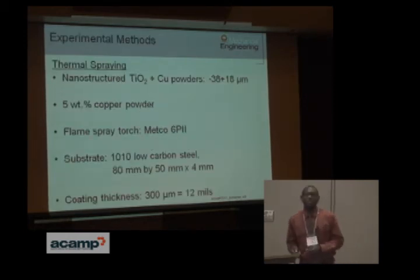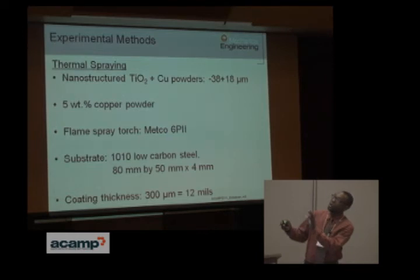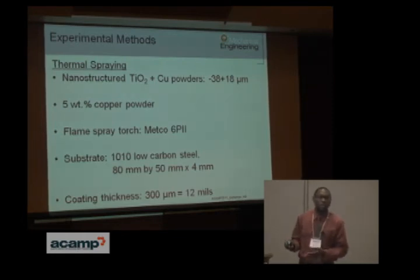So a little bit of background on the thermal spraying process. In terms of the experimental methods, we took our nanostructured TiO2 powders, which are just an agglomeration of nanoparticles, and blended them mechanically with some copper powders. The size of the particles was about 18 to 38 microns overall. We only put 5% copper in the mixture in order to increase the bactericidal effects a bit. And then we used this flame spray torch from Medco to melt the powders, accelerate them, and deposit them.